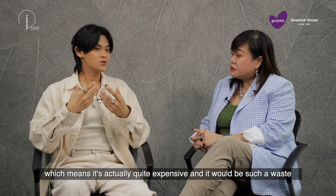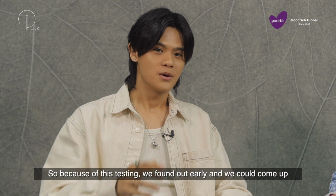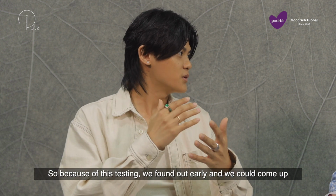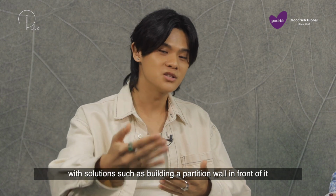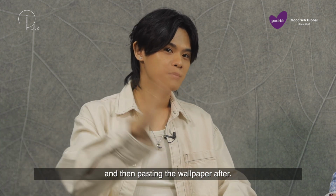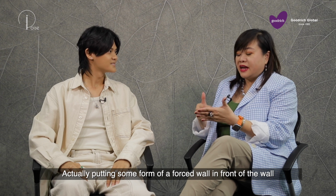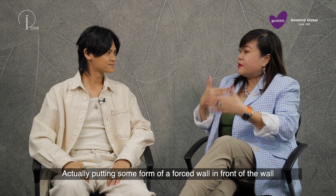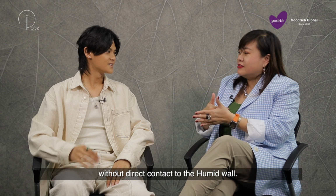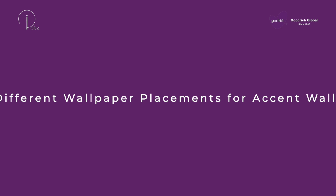Okay. And it would be such a waste if the wallpaper were to peel in 6 months or a year, right? So because of this testing, we found out early and we could come up with solutions such as building a partition wall in front of it and then pasting the wallpaper after. Okay, sounds good. It's a very good tip. Yes. Putting some form of a false wall in front of the wall without direct contact to the humid wall. Yes. Wonderful.